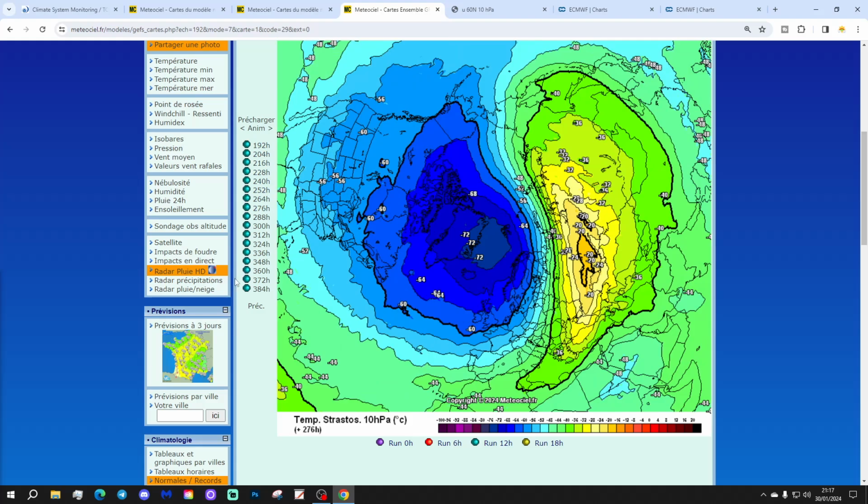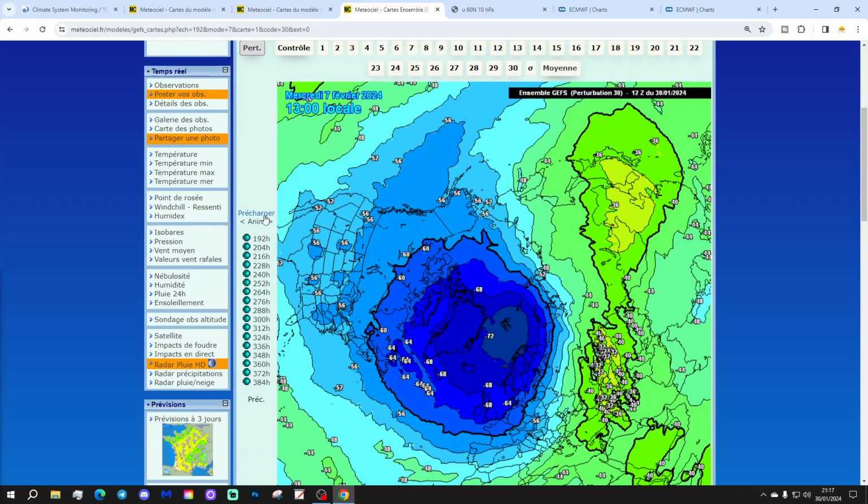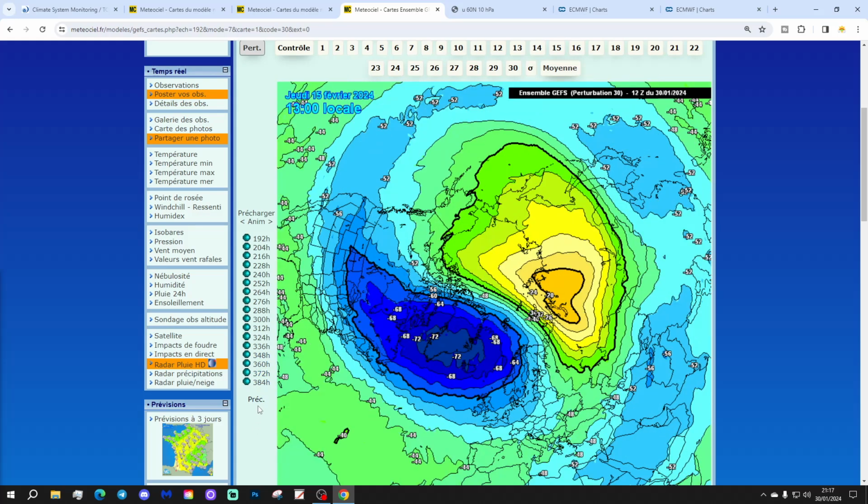Ensemble member number 29 is looking like that. And finally, ensemble member number 30 looks like that. Again, quite a significant warming from Russia in towards the Arctic. So it looks like we're back on the chase here for our next SSW possibility.